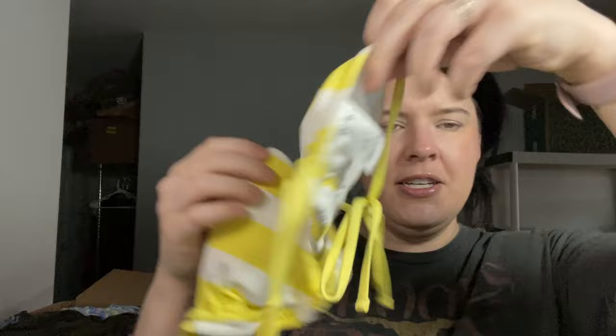This next one, I'm assuming, is probably from the same person. I could probably put this on top of the other one to guess the size. But this is just from Mossimo. It's just a triangular bikini top, size small. That one will go to the buy sell trade store.